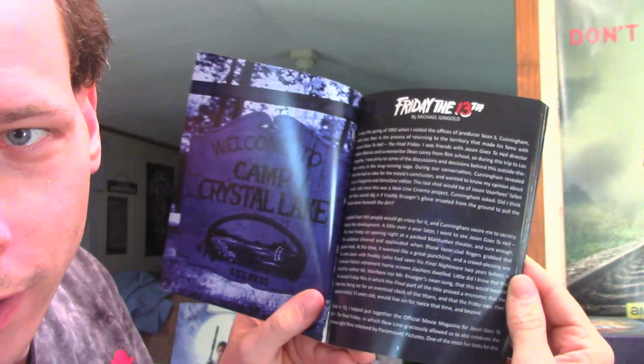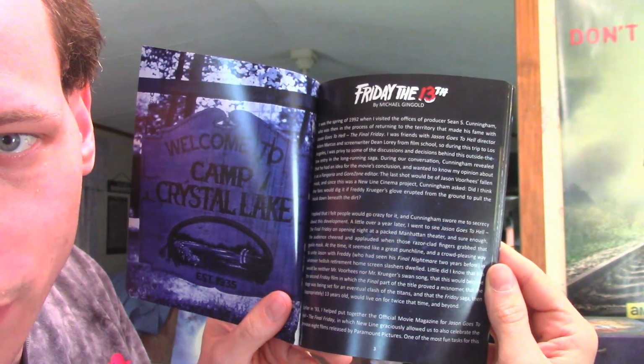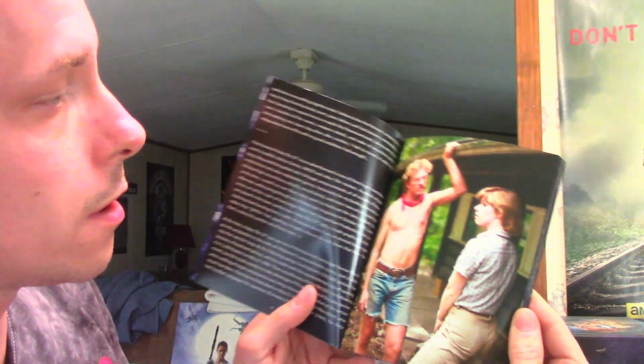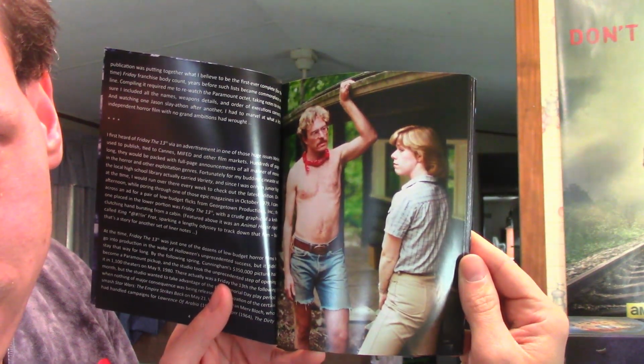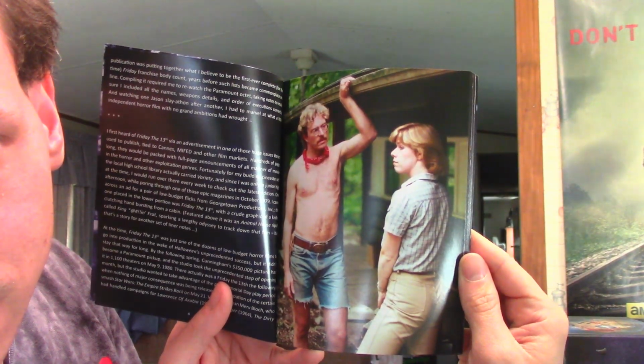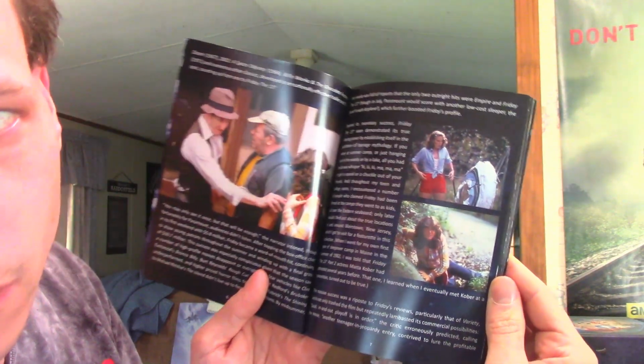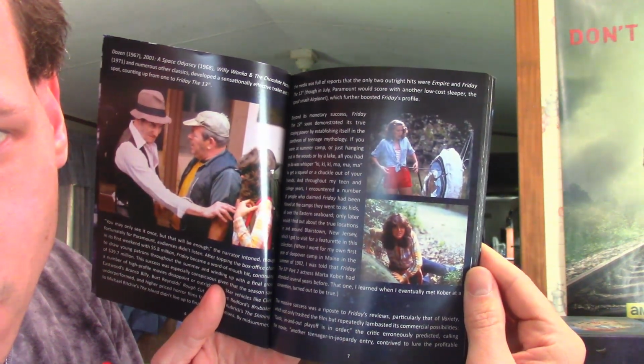Here we are with the booklet again. We started it off with one. We're going to end it off with one. How about that? Tells you the whole story of Camp Crystal Lake, Friday the 13th, all that stuff. There's quite a bit of pages on this one, so bear with me if you made it this far.